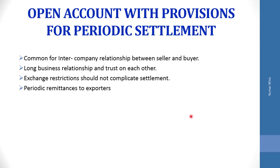And this kind of transaction requires a special permission of the RBI in India. If you are an exporter in India, you need to have a special permission of the Reserve Bank of India, and normally it is available only to foreign companies operating in India. So if there is a company from the USA, Australia, New Zealand, or some other country, and they are operating in India, they can go for this kind of terms of payment with prior approval from RBI. Okay.